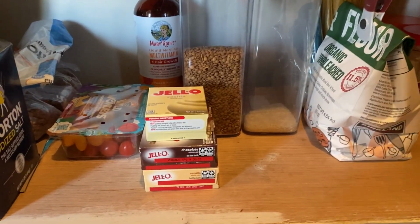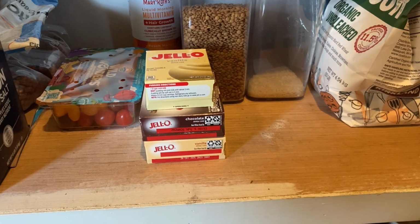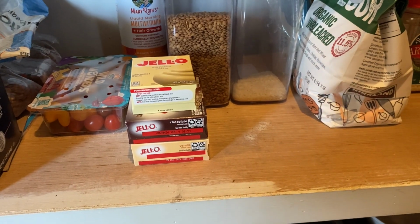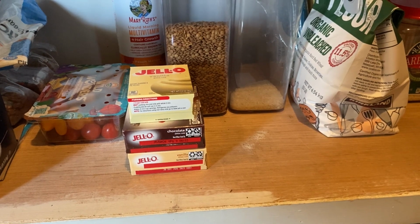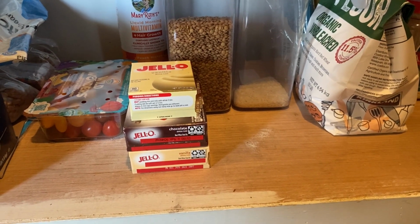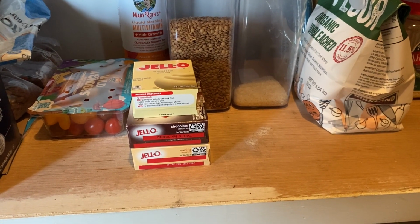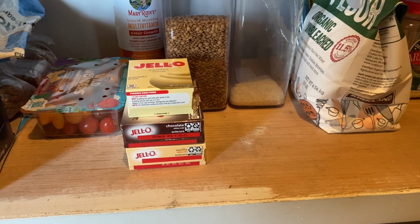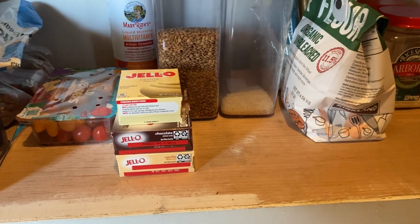Okay, there are 3 random packets of pudding, instant pudding, vanilla and chocolate. We will use those. I think we have some bananas right now, so I might make some homemade vanilla wafers and make banana pudding as a treat. That would be really good and not too common for a winter dessert around here.